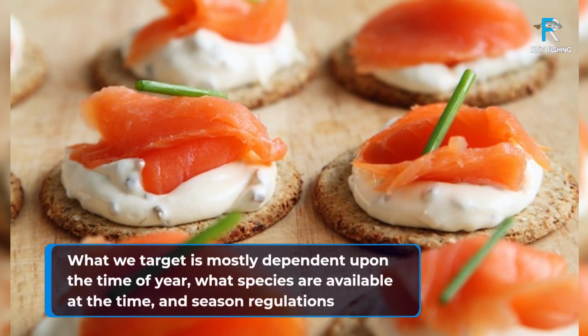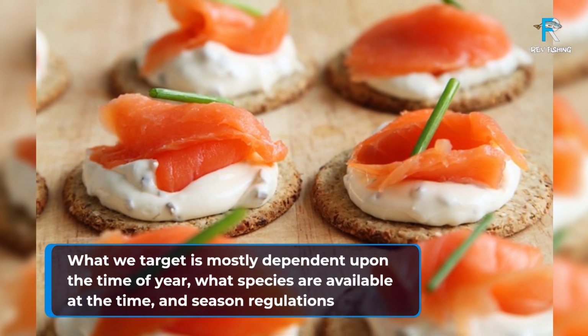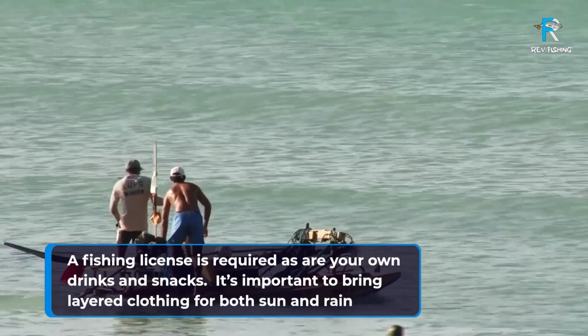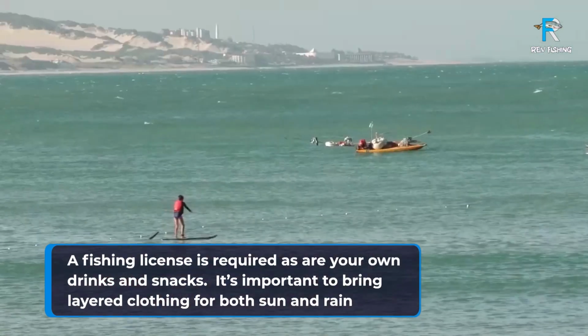What we target is mostly dependent upon the time of year, what species are available at the time, and season regulations. A fishing license is required, as are your own drinks and snacks. It's important to bring layered clothing for both sun and rain.